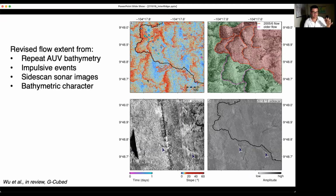The next step after we've established the average flow thickness in the areas where we have the overlapping bathymetry is that we've revised the flow extent, starting with the area where we have the overlapping bathymetry, combining that with the acoustic impulsive events, and then using sidescan sonar, and both bathymetry and bathymetric slope, to define the extent of the 2005-2006 flow where we don't have the pre and post eruption data.